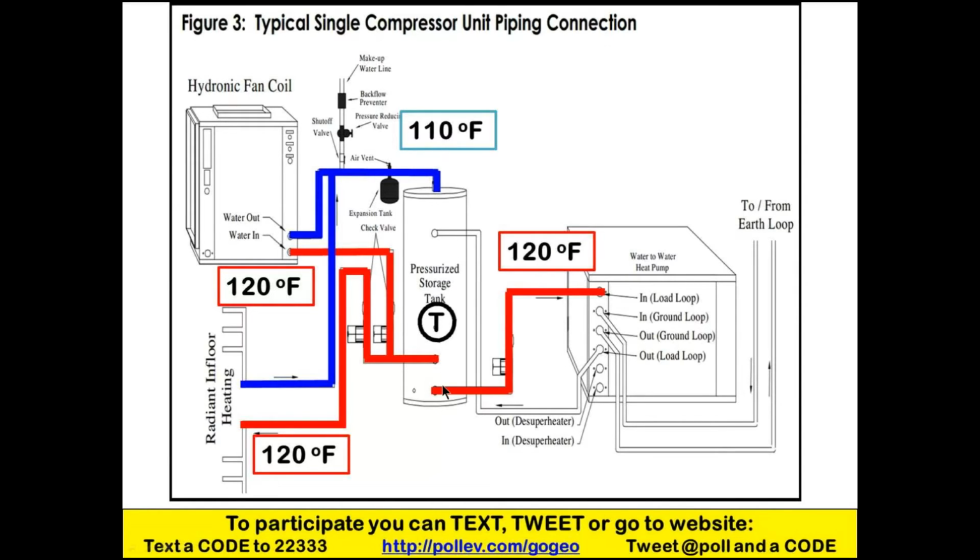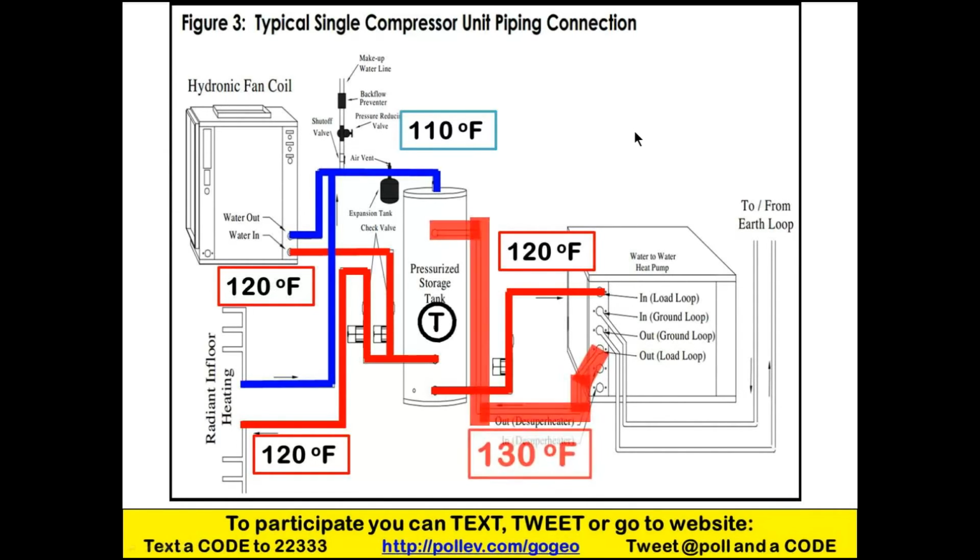What are we going to send to the heat pump? Well, it's pretty darn close to what we're sending to the load. So we're coming into the heat pump at 120, and it'll generate roughly a 10 degree rise, forcing that heat pump to generate 130 degree water.